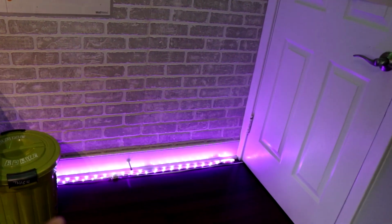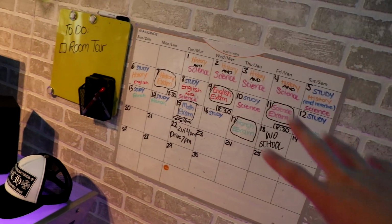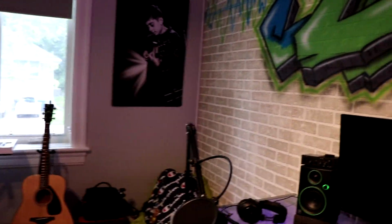I first had them at the bottom, if you guys remember in my last room tour video. But this past summer, I actually got them installed up on my top here, all around here. On the right side of my desk, we also have my garbage can, a to-do list, and my calendar. I normally mark down stuff I really gotta do urgently, like study, and I normally just write stuff I gotta do on this green whiteboard. All right, now onto the next wall.